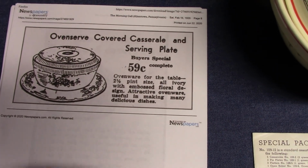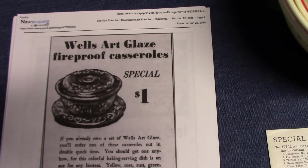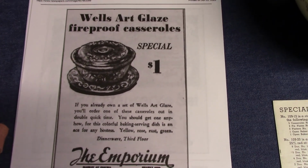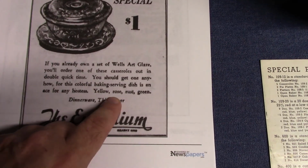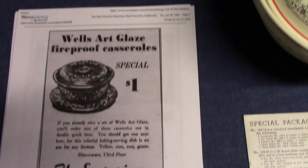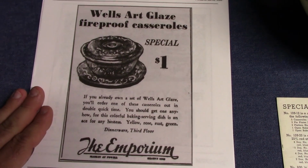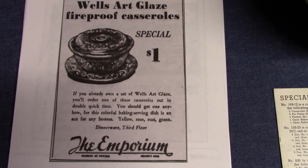This is from February 16th, 1935. And I'd mentioned this in the previous video about Wells Art glazes. And we see the casserole with the underplate where you can get them in yellow, rust, rose, and green. This is from June 20th, 1935. So if you're fortunate enough to find Wells Art glazes, it's going to be the casserole and underplate.